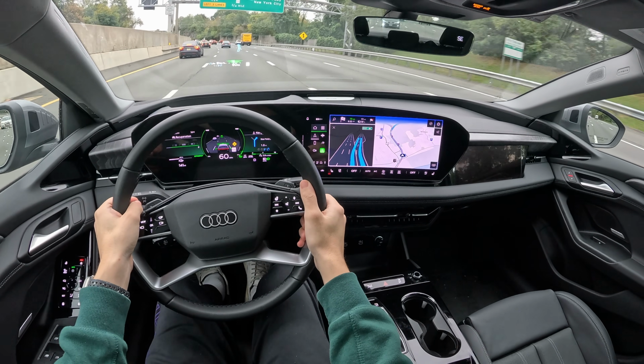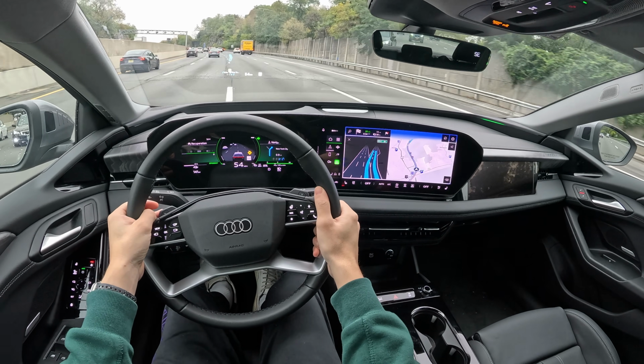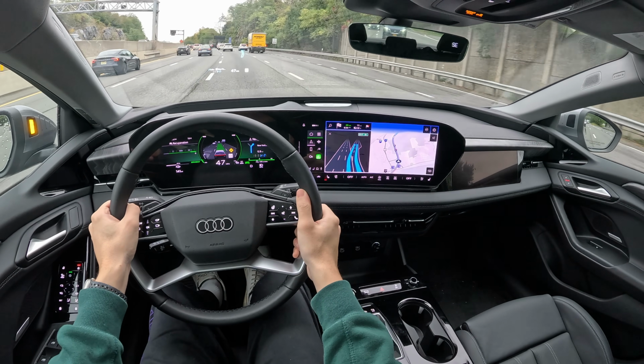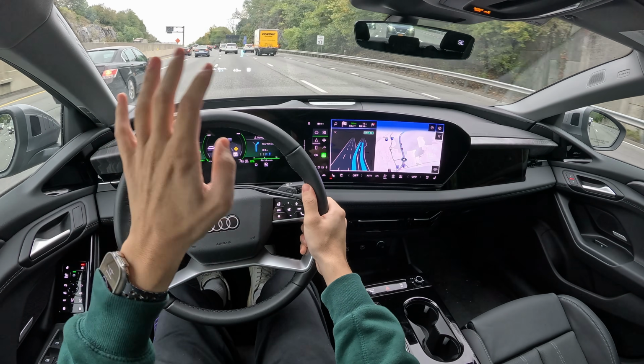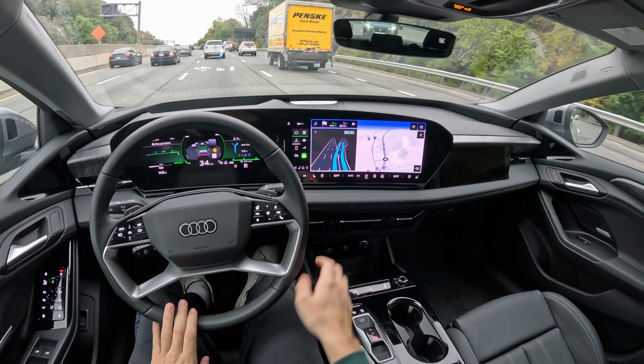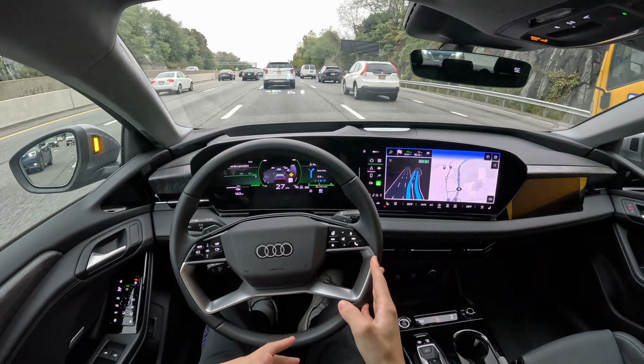So as you guys can see right now, it's telling me to get over. You can see there's a gigantic arrow in the augmented reality heads-up display. It's probably telling me to get over again, honestly, but it's huge and it moves around. It gives you these really great directional views over here as well. I would say it's useful in some cases.